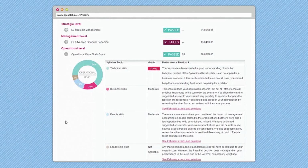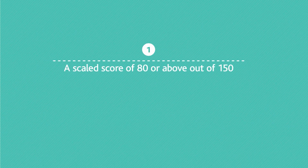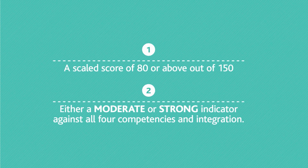To pass the case study exam, you will have to achieve the following: a scaled score of 80 or above on a range between 0 and 150, and either a moderate or strong indicator against all 4 competencies and integration. This is so that successful students can demonstrate that they are business ready and have shown that they have a good balance of ability across the competencies.